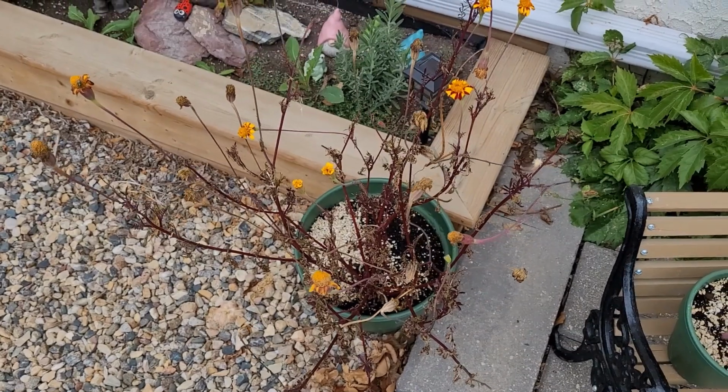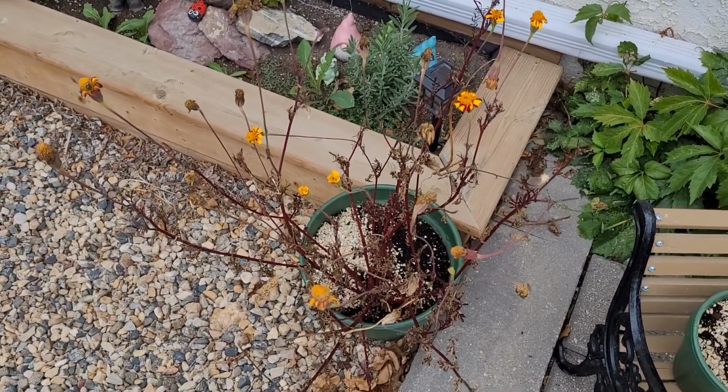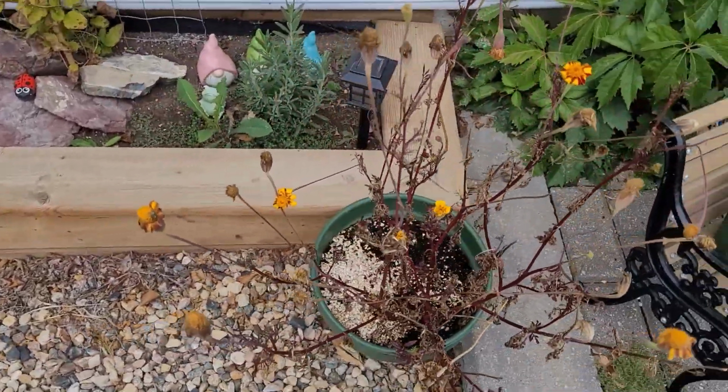Again, I don't think I'm going to be planting this one. It's nice, but it's not my thing. And that was the Jolly Jester.